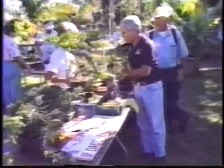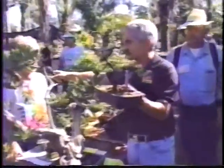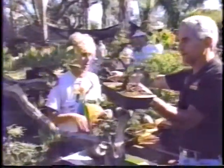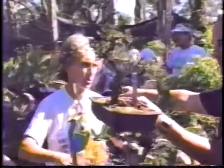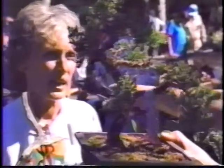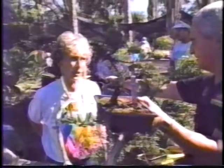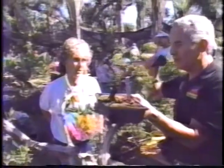Well, let's bring this out here where we can see it. You can see the wire on the juniper has actually formed the shape of the tree. In nature, that would grow like a bush, and it would sort of ramble across the ground. And this is very reasonably priced. I see you have a $35 price tag on here, and I imagine this is a lot of work. It's a lot of work. It's a fairly young tree, so we start in a case like this that was started from a nursery stock.